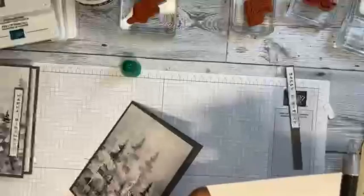Let me glue this down while that's drying. And I did pop that up. I got to cut that little edge off.